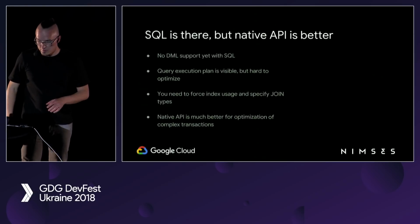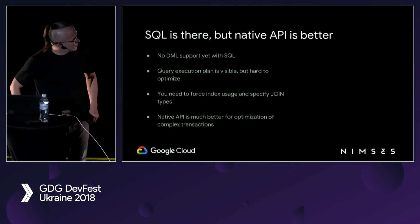Which brings us to one of the final points. How does it feel to use SQL in Spanner?